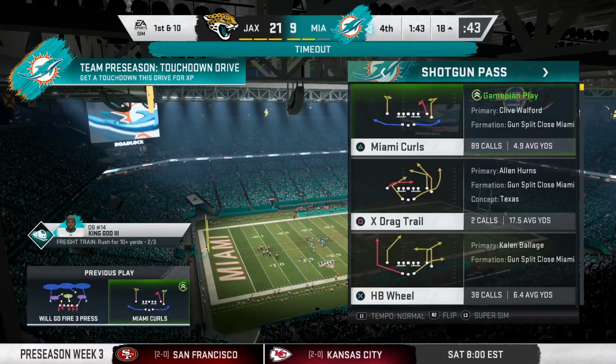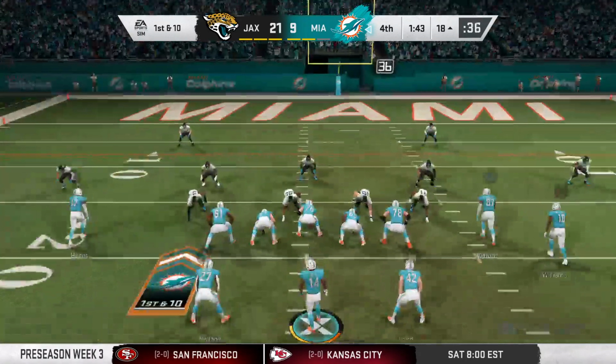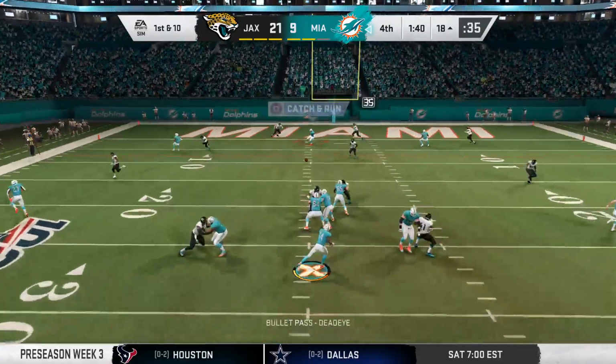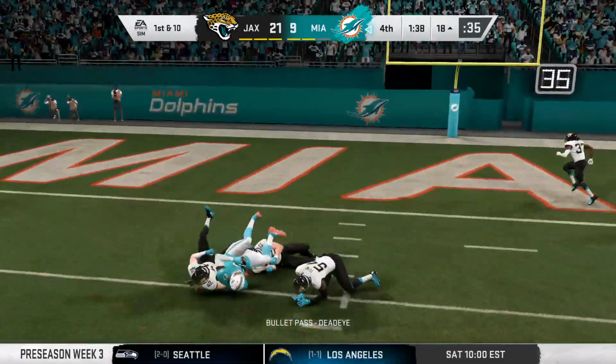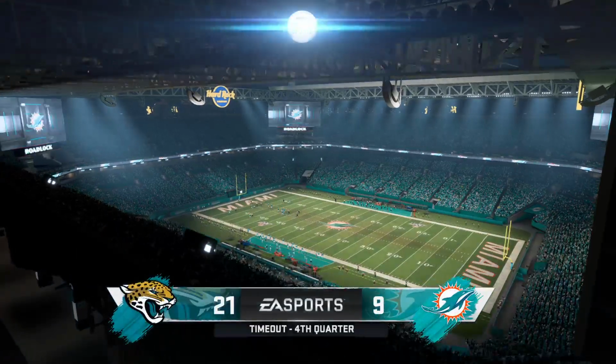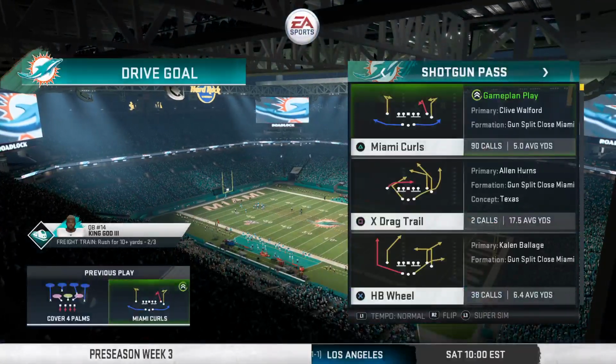Now the Dolphins going to burn the first of their timeouts as they'll get a chance to talk it over after picking up the first down. From the red zone now, they'll look to throw. They'll tussle for it, and this is going to be caught. The Dolphins going to take their second timeout as they'll get a chance to talk it over after picking up the first down.